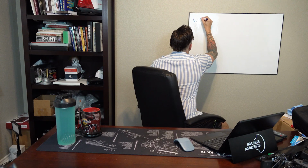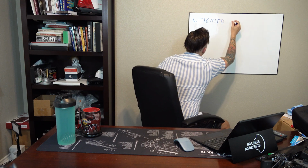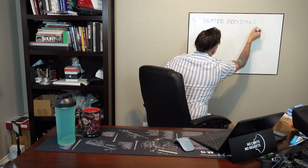Weighted decisions are a way to combine both the objective and the emotional criteria that you're looking for into one more objective decision-making process. The basic concept is you're assigning a weighting to each of your criteria, both logical and emotional, and then you evaluate each of the options based on those for a final weighted score that tells you your best choice.